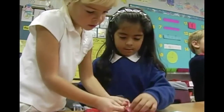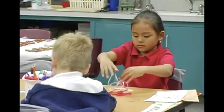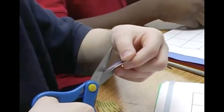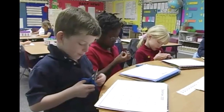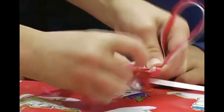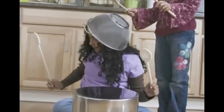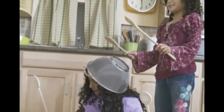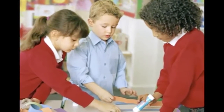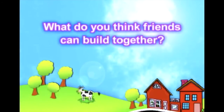You can also make great crafts and build presents with your friends. Any found object can be made into a piece of art. Some friends may be better at painting, others at using scissors. If you work together, you can create something beautiful. Then you can work together to wrap your masterpiece and give it as a present during the holidays. This week, you will learn that by working together and using your imagination, friends can build all sorts of things together. What do you think friends can build together?